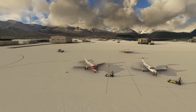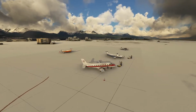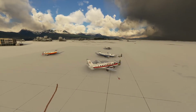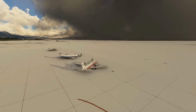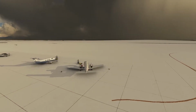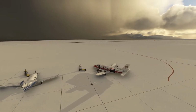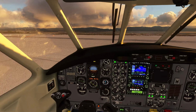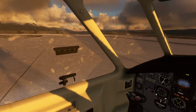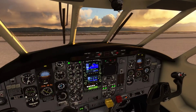Hey everybody, we are at the Malvinas Airport in Ushuaia, Argentina. Our journey today is going to take us to the Gustavo Marambio Base Airfield in Antarctica. The skies are loaded with some rain and beautiful sunset and clouds here as we get ready to take off from runway 25.